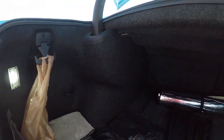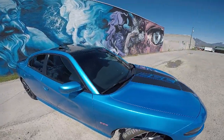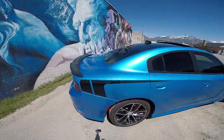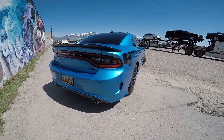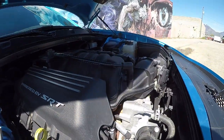So the weight distribution is claimed by Dodge, or FCA rather, at 54% in the front, 46% in the rear. The car does weigh quite a bit. It is 4,400 pounds, which kind of makes sense why it has that 6.4 liter Hemi. It definitely needs that to get it off the line pretty quick. So that actually brings me to the next thing here.